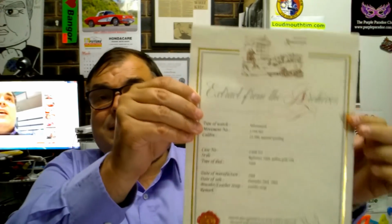And in my case, this is the certificate that they sent, which actually has here: extract from the archives. It tells you the type of watch, wristwatch, I suppose it could be a pocket watch, movement number, it has the serial number, caliber, in this case it says 23-300 manual winding, case number, so that's the case serial number, style, in my case it says reference 3468 yellow gold 18 karat, type of dial, it just says 3468, so I'd take it that's just the standard dial.